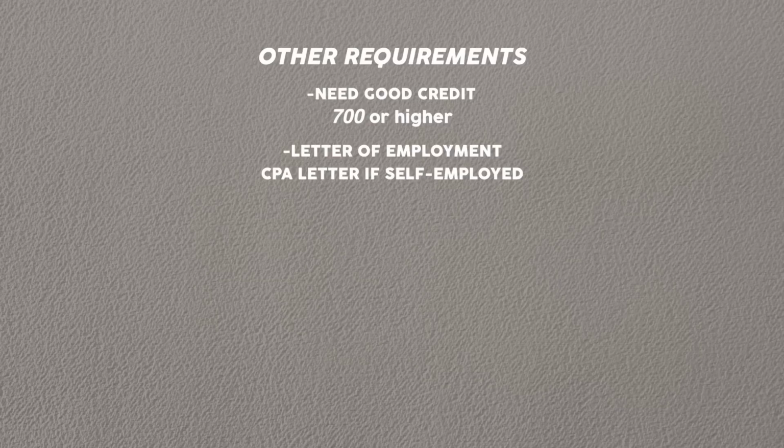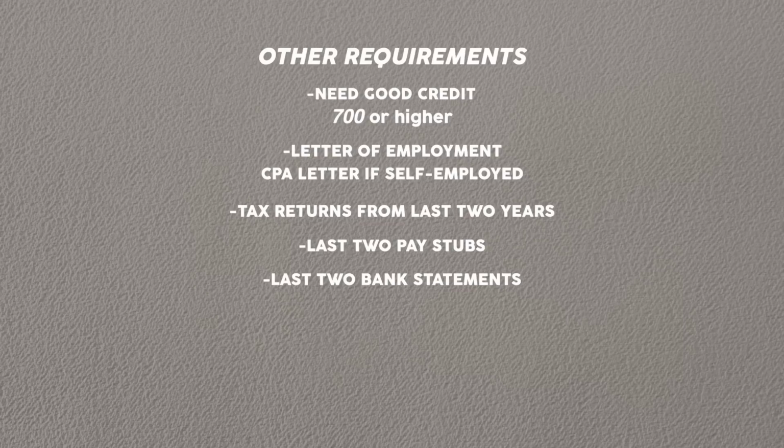Next, you need to have good credit, and they're looking for people with 700 or above. Need a letter of employment or CPA letter if you're self-employed. Tax returns from the last 2 years, last 2 pay stubs, last 2 bank statements, identification, and a landlord reference letter. Aside from these documents needed, here are some of the potential fees that are also pretty common.